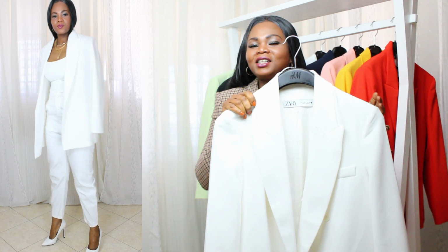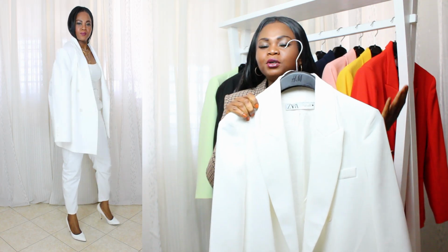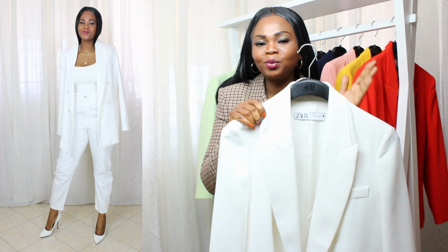Blazer, I just love blazer. I love the way it makes my outfits. I love the way it makes me look. I love the polished finish, the way it makes me look very elegant. If you don't know what to wear, wear a blazer, you will always look put together.